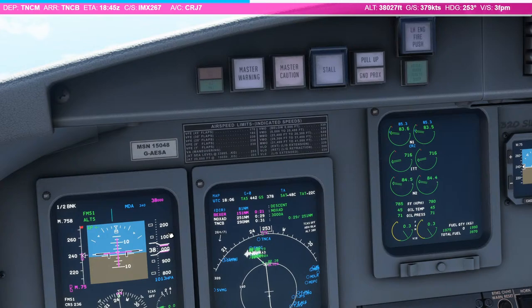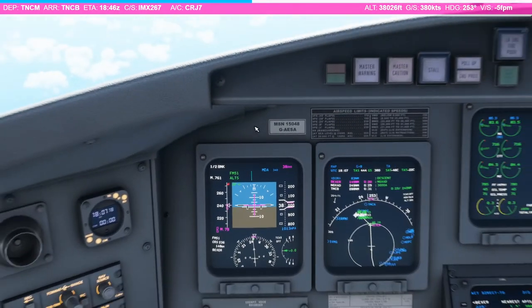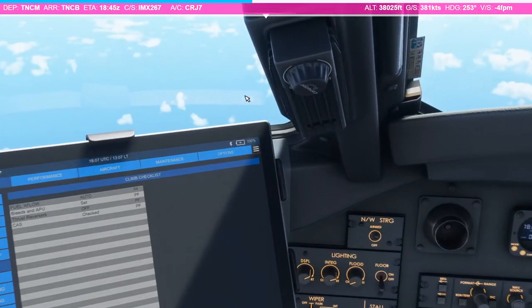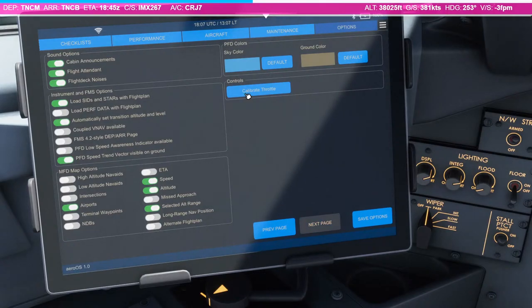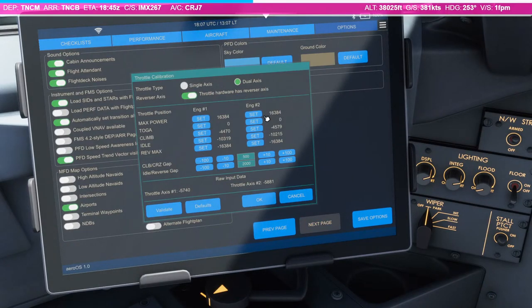Yeah, so I often disable the detents in the TCA for the GEA and other flying, but I didn't want to give them up for the CRJ. There is a detent dead zone. The main reason that doesn't work for me is that the throttles will sit in the detent. So you can go to options, next page, calibrate throttle, and you could adjust it all in here.